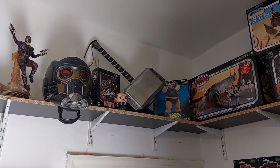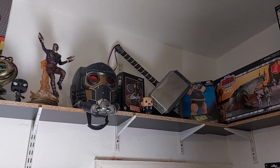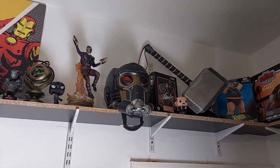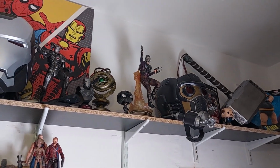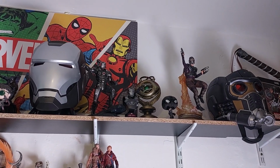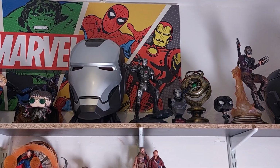So on the top, you can see the Blob, which is empty. I like to keep the box again. Thor's hammer, Mjolnir, Stan Lee, J. Jonah Jameson, the Star-Lord helmet, Star-Lord statue, which is the Marvel Select, if I remember rightly. They're really cool. War Machine helmet.